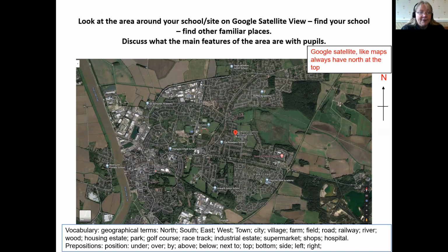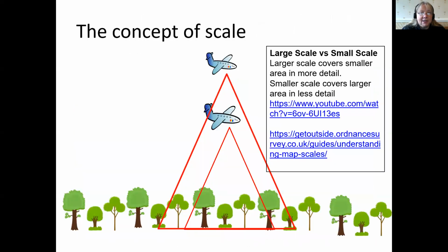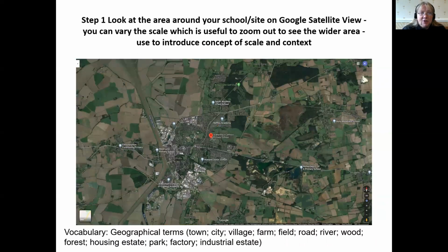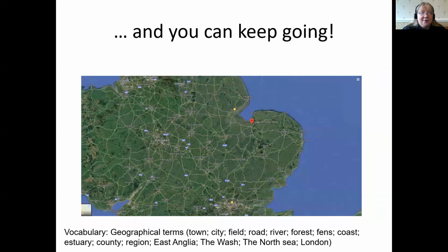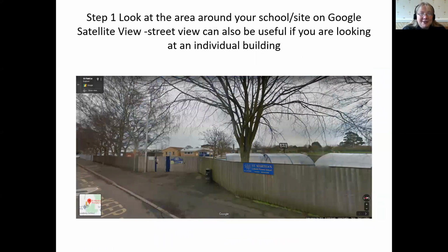But it's a great way of introducing all sorts of vocabulary with kids, and concepts of scale, so you can zoom in and out. And I get a really good idea of the environment, and you get to know what the main features are, what the type of geographical setting, I suppose, of a village or a town is. And you can, of course, I get very carried away, and I love doing that. But you can also have a look at street views.